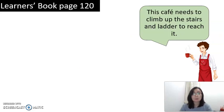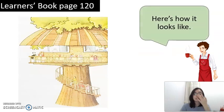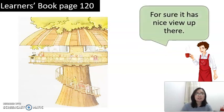Now let's visit another unique cafe. This cafe needs to climb up the stairs and ladder to reach it. It means it is located somewhere up there. So this one is a treehouse cafe. So this one is located on a high place which is on top of a tree that looks like this one. So for sure, since it is located on top of a tree, its view from up there is very nice. So you can see from different areas. And before you reach the cafe, you have to climb up the stairs or a ladder provided.